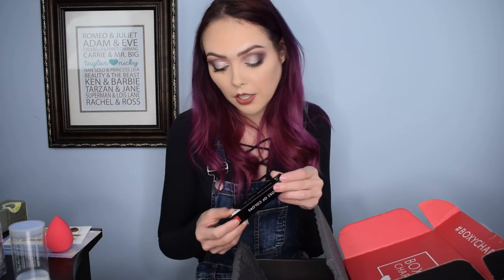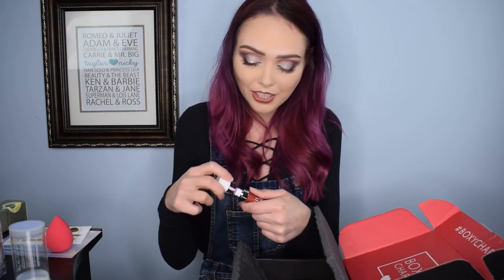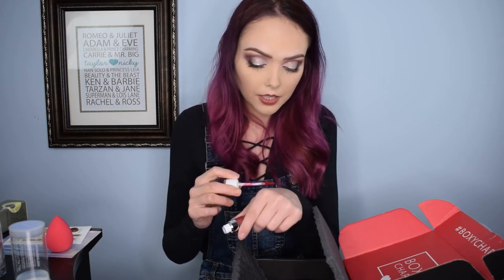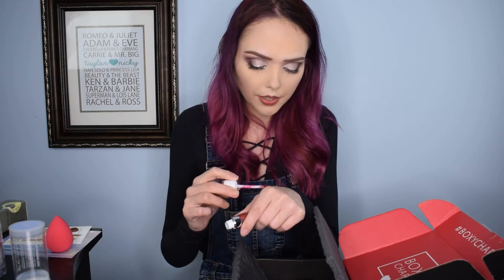I love Dose Cosmetics for their lip colors, and most of the lip colors I have from them right now are neutral shades, so there is no chance that I have anything that is remotely like this. So yeah, as much as I want to say this is not what I would choose for myself, I'm excited about, oh yeah, that's really pretty. So that's what it looks like. A really nice, pretty deep red.